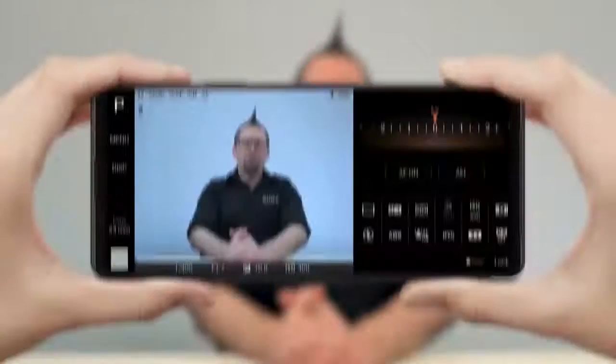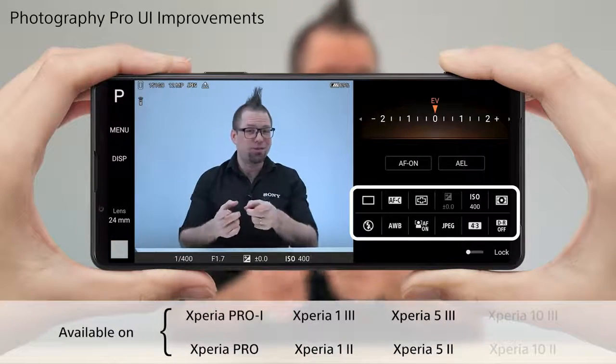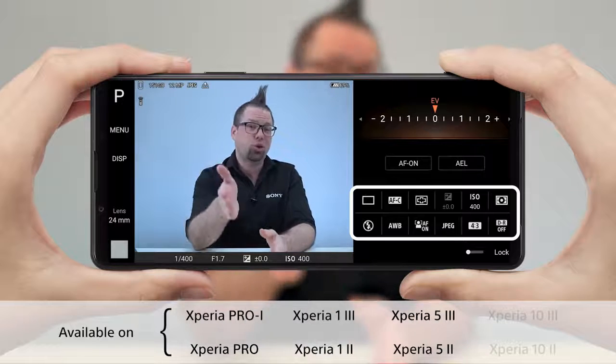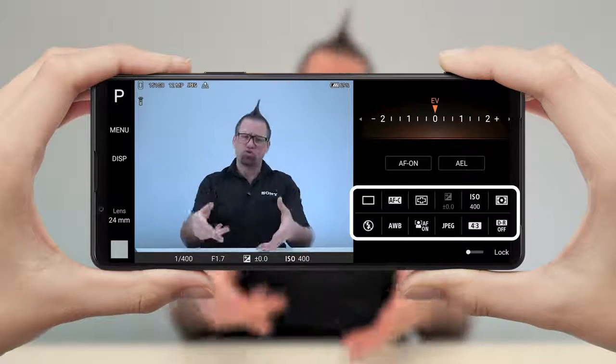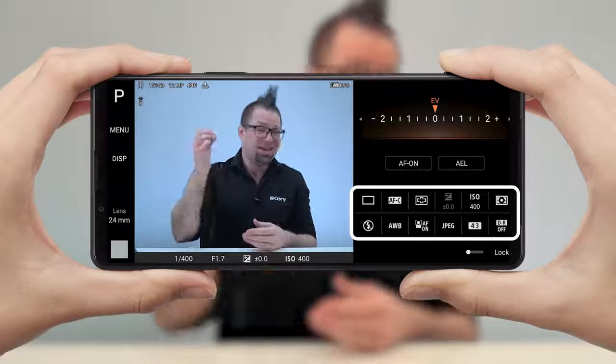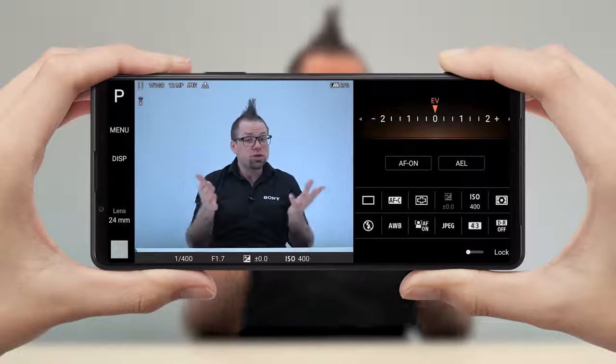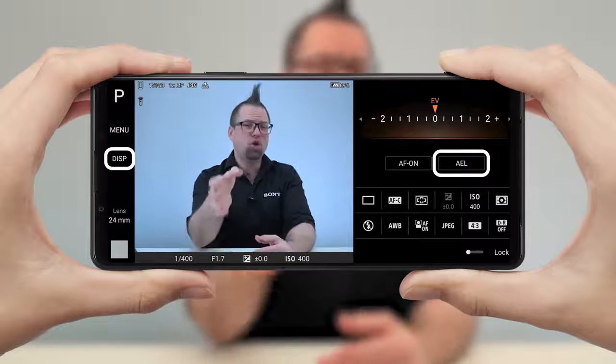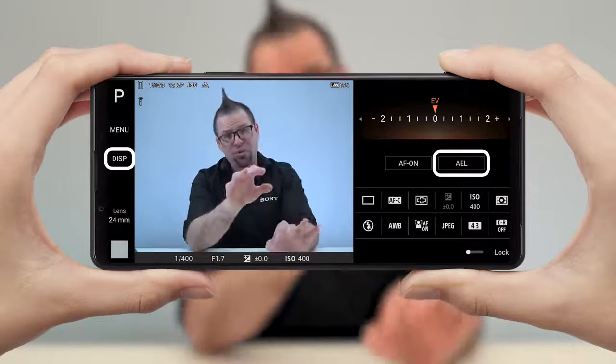There have also been some improvements to Photography and Cinematography Pro, giving you more customizations and control over how you take your photos and create your movies. In Photography Pro, you can now customize your function menu to put your most used settings within easy reach, just like you can on a Sony Alpha camera. And this will help streamline your workflow and get the results that you want even faster. You can also customize the auto exposure lock button and the display button so you can get Photography Pro looking and working exactly how you want it to.